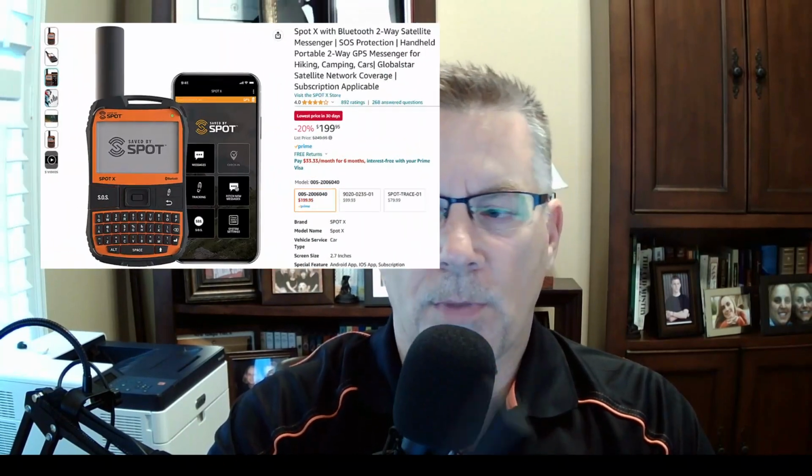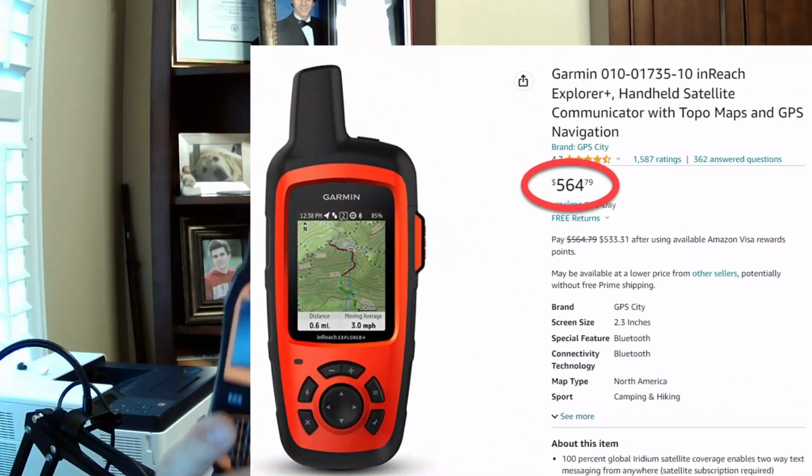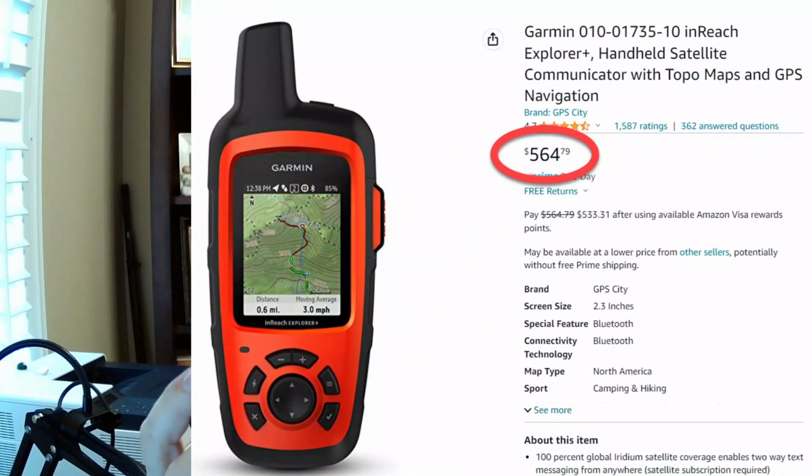As far as cost goes, the Zoleo is the least expensive piece of hardware. Obviously, it has no screen and some of the technology that goes into that. And then I believe the Spot is going to be the most expensive, and then InReach. And this is an older model InReach, so there may be some things about some of the newer ones that are much better, but this is what I have, so this is what I'm going to talk about. So let's talk about InReach.